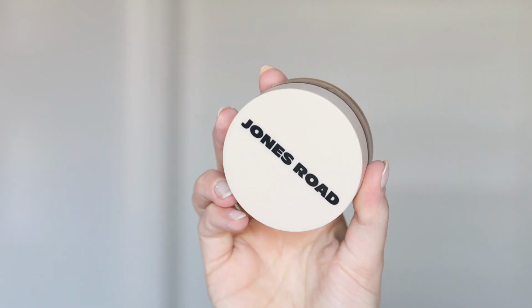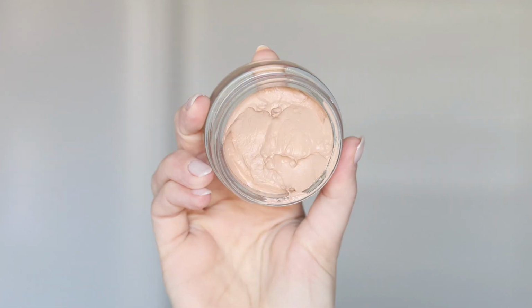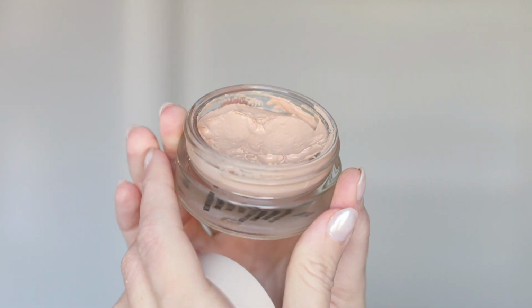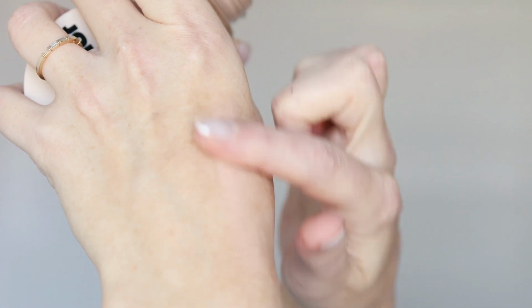Now, a lot of people were comparing it to, let me grab, because this is another item in my skin tint this year. A lot of people were comparing it to Jones Road, Jones Road with the foundation. A lot of people said like this was a dupe. I don't necessarily think that. I think coverage wise, yes, they both provide very sheer coverage and I like them for different reasons.